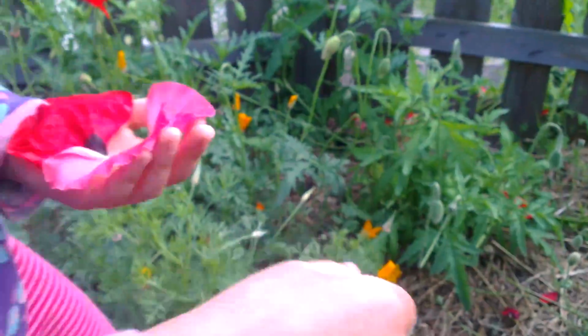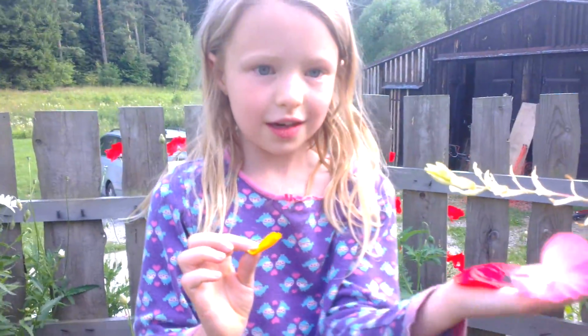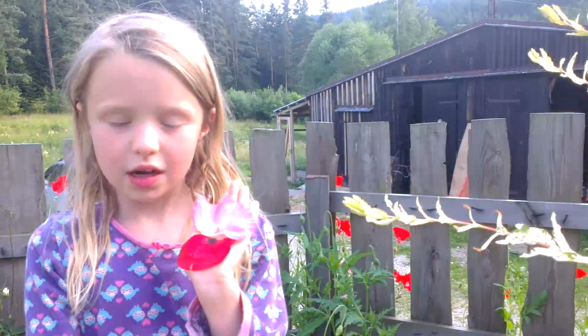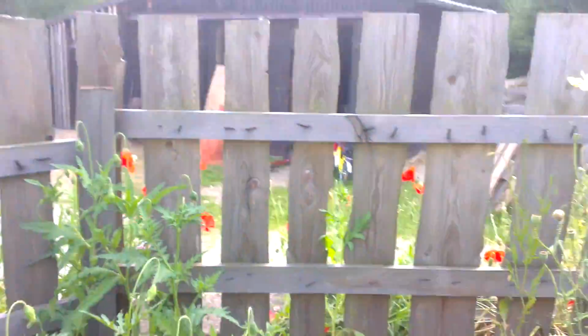And here's a petal of an orange poppy. And you see there's the different stages. Big is the pink one. Red is the middle-sized one. Orange is the tiniest one. Interesting.